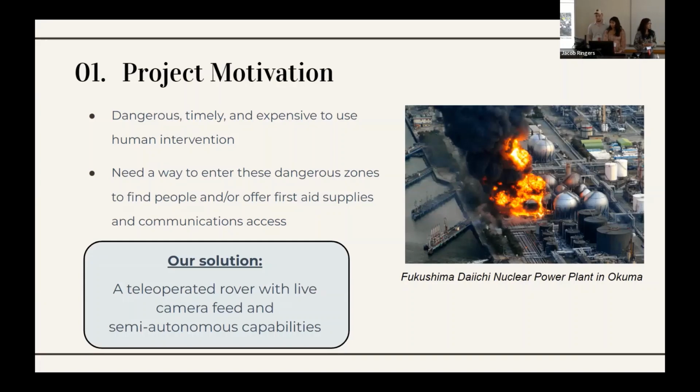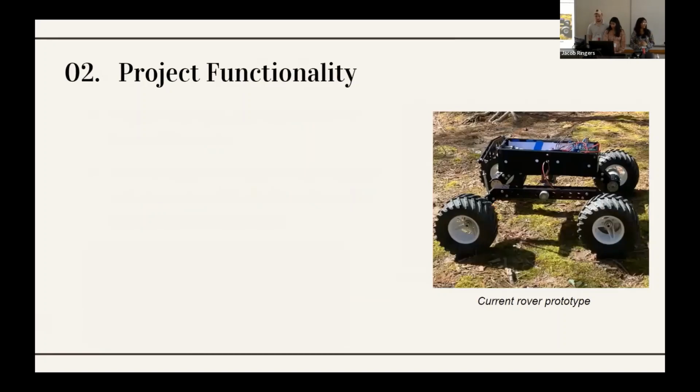So our solution was to develop a teleoperated rover with live camera feed and semi-autonomous capabilities. The image here is just a picture of the nuclear reactor, which, as you can see, had a really big explosion, and it was a really big issue back in 2011 in Japan. So that's what we were thinking with our project in mind.